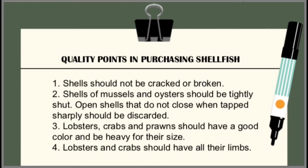And now, we have here the quality points in purchasing shellfish. Number 1, shells should not be cracked or broken. Number 2, shells of mussels and oysters should be tightly shut. Open shells that do not close when tapped sharply should be discarded. Number 3, lobsters, crabs, and prawns should have good color and be heavy for their size. Number 4, lobsters and crabs should have all their limbs.